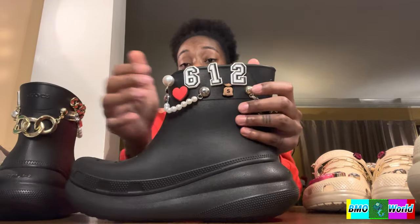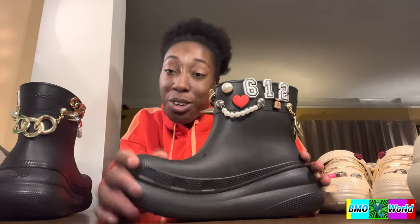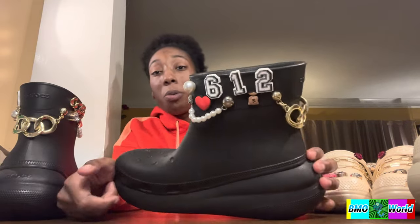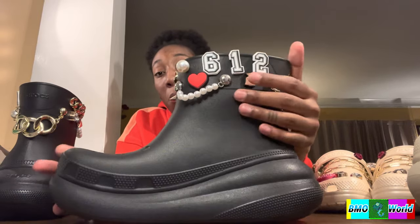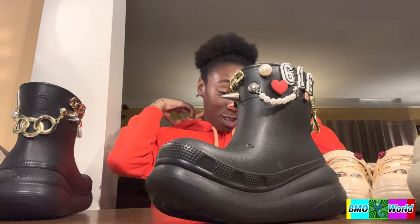This has the 612 on it, just for the simple fact that I'm from the 612 metro area. I'm from Minneapolis, Minnesota, so our area code where I'm from is 612. That's why I have the 612 on here. More cute stuff: I have the pretty heart, because my heart is so gigantic. That's how come I ended up having 18 pair of clogs with heart Jibbitz charms on them.